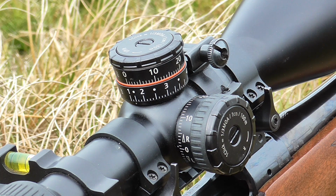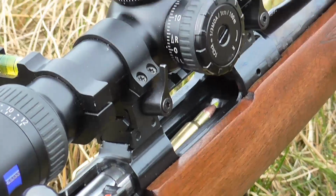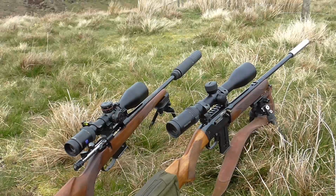I really, really like it. It's a very user-friendly, foolproof system. I also think the turrets look good. Very, very taken by this scope. So there we have it. Zeiss HT, world-class 21st century stalking scope.